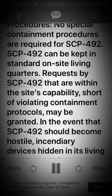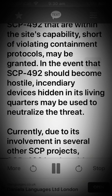Requests by SCP-492 that are within the site's capability, short of violating containment protocols, may be granted. In the event that SCP-492 should become hostile, incendiary devices hidden in its living quarters may be used to neutralize the threat.